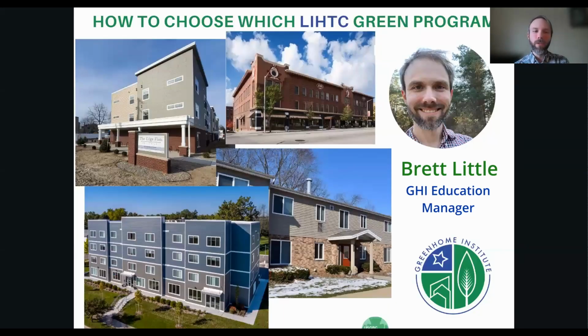All right, well, welcome everyone to how to choose which LIHTC, otherwise known as Low Income Housing Tax Credit, Green Program. In this session, we are going to go over the 3 core residential green building certification programs that are typically available across the country in the LIHTC QAP programs.